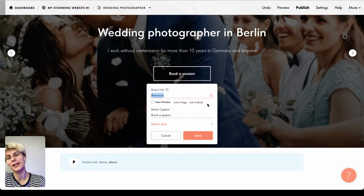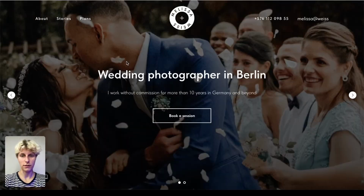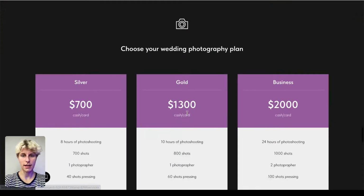I mean, if you want everything to be nice and neat, you would rather go for the anchor link with the specified name. All right, so you save it, and now let's go to preview this page, and I click on this button, and immediately I end up on this block.